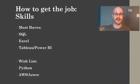Before anybody can become a data analyst, the first thing that they have to do on that career path is actually learn the skills. And so the first thing that I want to talk about is the skills that you need in order to become a data analyst. I think the three biggest skills that are must-haves are SQL, Excel, and then Tableau or Power BI or a data visualization tool. Some things that would really help but may be a little bit more challenging at first are things like Python or a cloud platform like AWS or Azure.